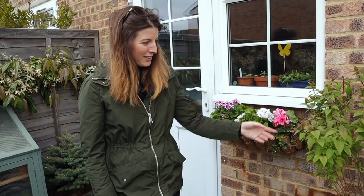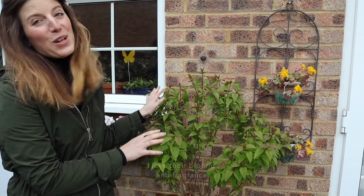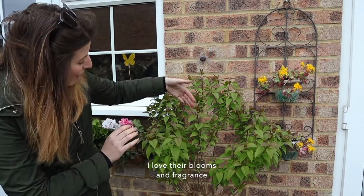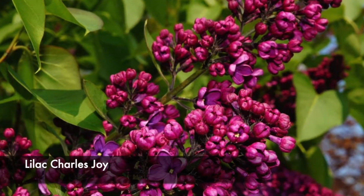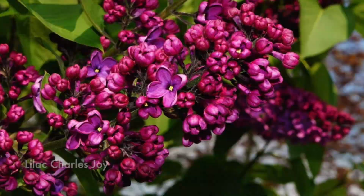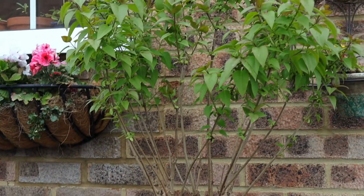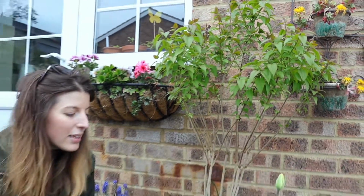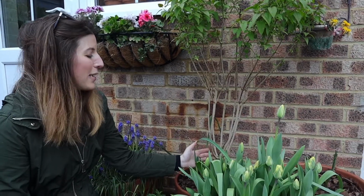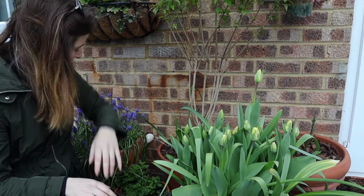What else do we have here? A lilac. I love lilacs, and it's my dream to have a garden with lots of them, really big with lots of blooms. I think we're going to get some blooms this year. It's a variety called Charles Joy, and it has a beautiful pink bloom. I haven't seen it yet in the garden, so I'm really excited. It grew really well, and I have to have a lot of things in pots here because we rent this space and we want to be ready to move away with all the plants, so I still get to grow trees, but they will want to go in the landscape pretty soon, so we'll see what happens.